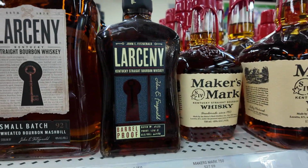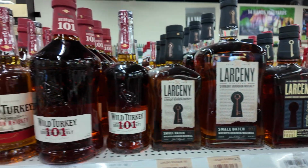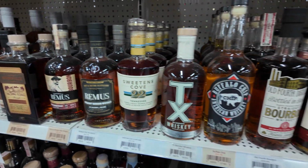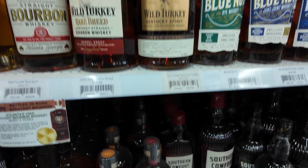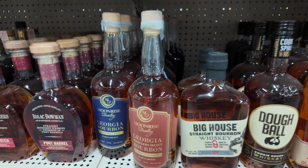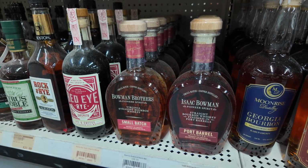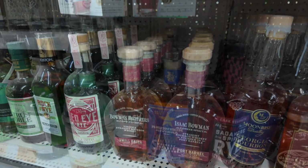We got a Larceny barrel proof, the A123. Wild Turkey. Coming down, Remus, Sweetens Cove, Kentucky Spirit, one of my favorites of the Wild Turkey lineup. And down here are Georgia Distillery, Moonrise. And then of course, Isaac Bowman and Bowman Brothers. Just about everything Bowman Brothers makes is good whiskey.